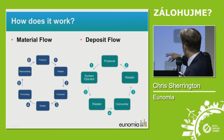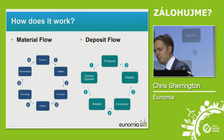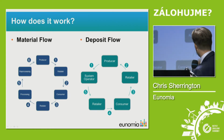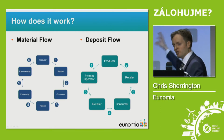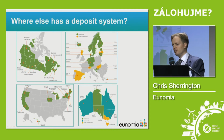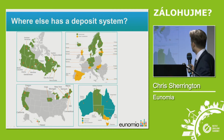So the system operator is paid by the producer when they put it on the market. The retailer pays the producer when they take delivery of the product. The consumer pays the retailer, they get it back. So there's a flow in both directions there. And it's not a new idea. This is something that's been around in many different places.